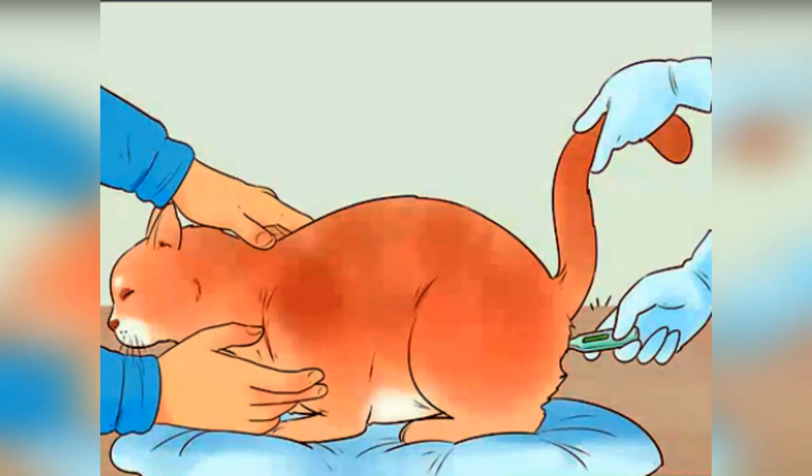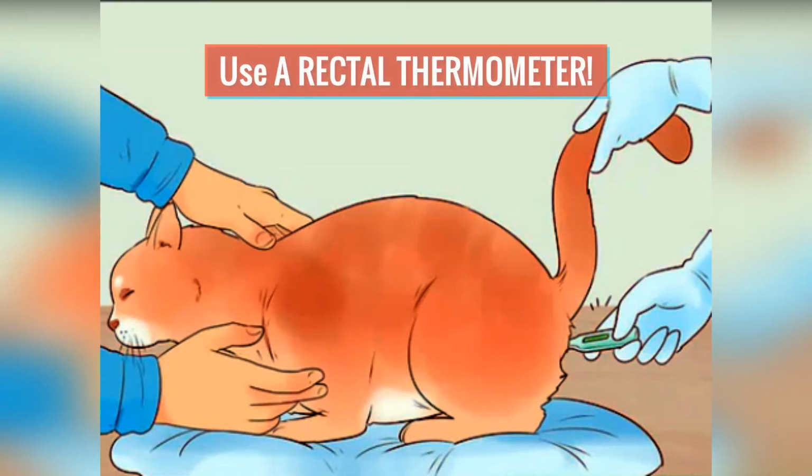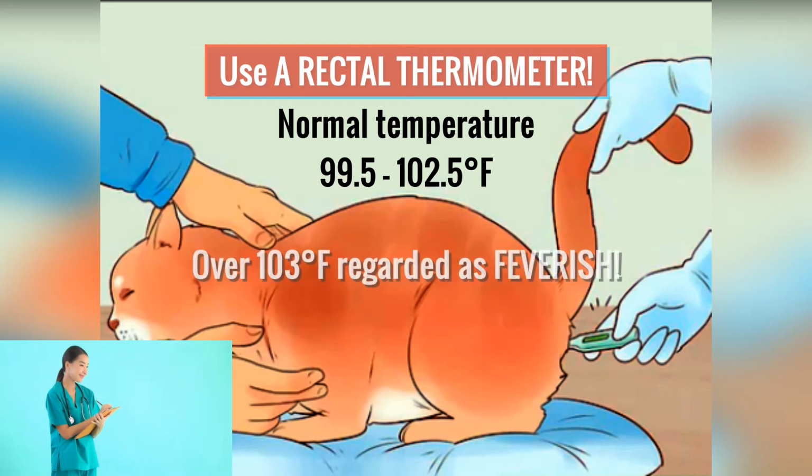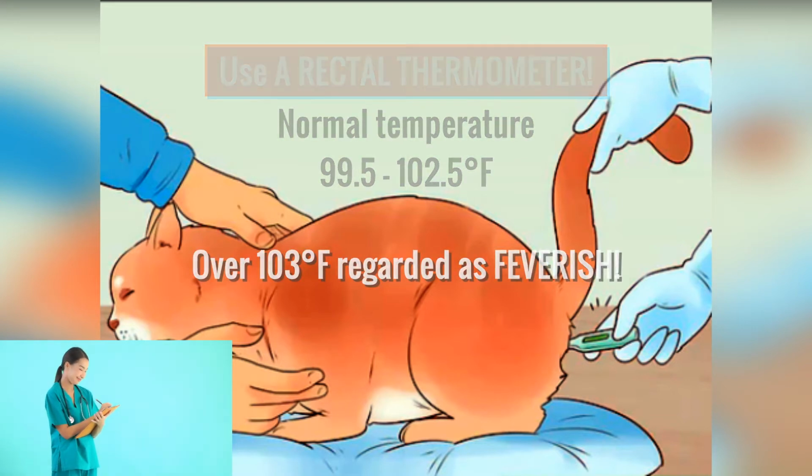Check your cat's temperature for fever. Use a rectal thermometer to check your cat's temperature. However, if she gets distressed, it is best to stop and leave this to your veterinarian. 99.5 to 102.5 degrees Fahrenheit is a normal temperature range, while anything over 102.5 is regarded as raised, and over 103 is feverish. Take your cat to the vet if it has a fever.